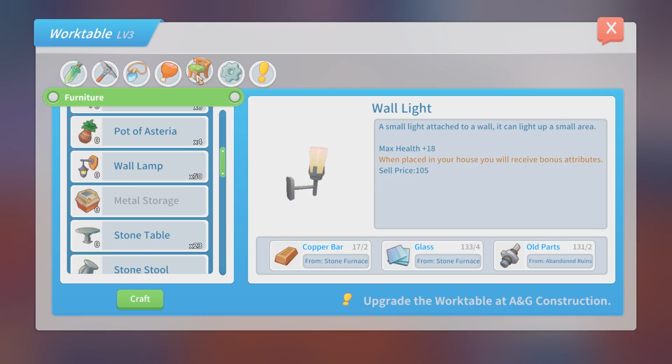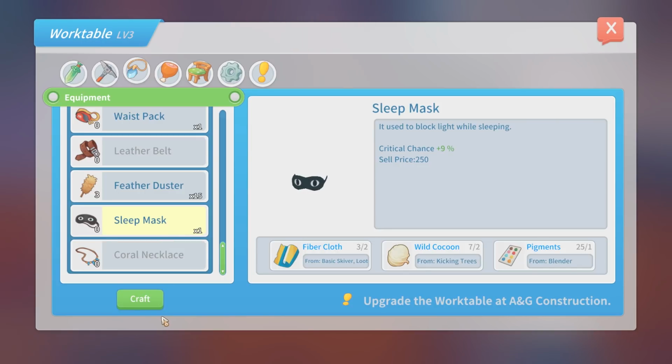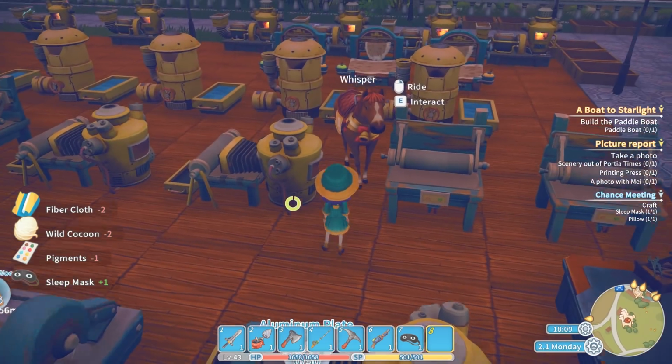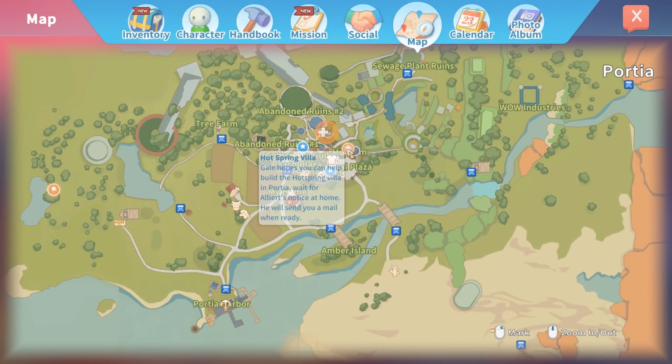Sleep mask for Mr. Mint. So it's probably under here. I can make it now. I made the pigments for it. So we can go and give Mr. Mint his things to help him sleep. Fantastic. Let's see where he is. Hot spring. Wait for Albert's notice at home. He'll send you a mail when ready.